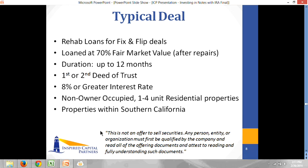It can be commercial, it can be residential. In fact, Aaliyah and I have a loan on a mobile home park, and we're looking at getting into storage units. But our typical deal, and really our bread and butter business, is doing loans on rehab deals, fix and flip, single family residence. And so we'll do non-owner occupied 1 to 4 unit residential units.